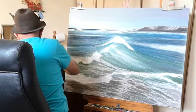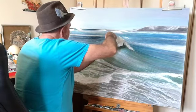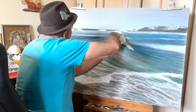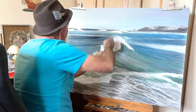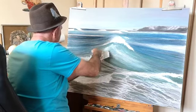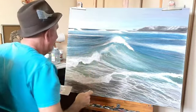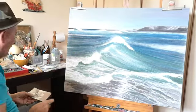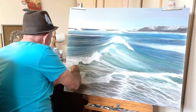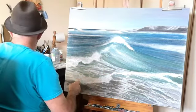Now I want this a little bit more watery. I think that'll do. I don't want it to be an overkill of spray, but I want to just get this lovely texture. Alright, so that'll do.